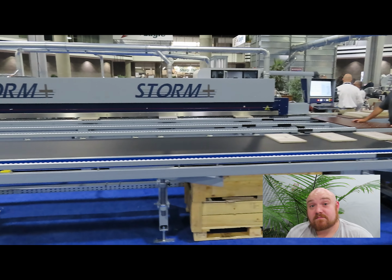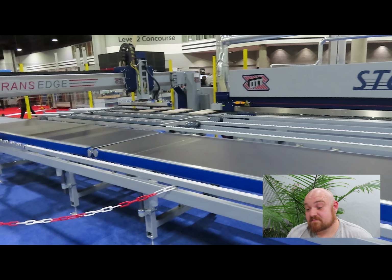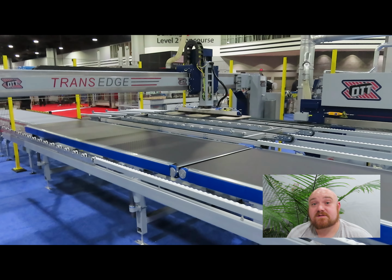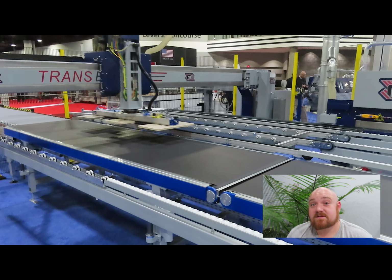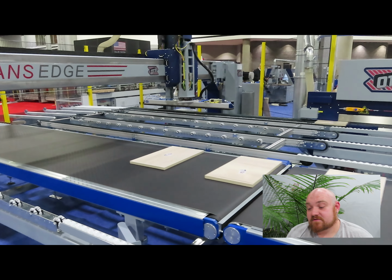This company, Ott Machinery, they make edge banders and return bears, and that's it. This thing is very well built. I gotta say, this is one of the most impressive edge banders I've seen, and just a really good looking machine that was on the go.